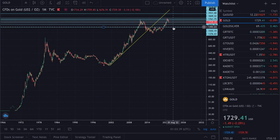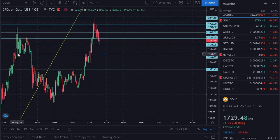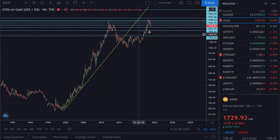But those are the next two moving down. 1550, and you can see it coincides with these levels of support roughly, and this level of resistance, 1550, and moving down from there, big one at about $1,380, $1,400. Definitely not saying we're going down there. You know what I'm saying? Just in case we do, those are the levels for me.